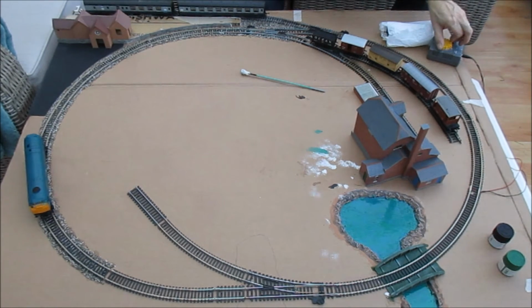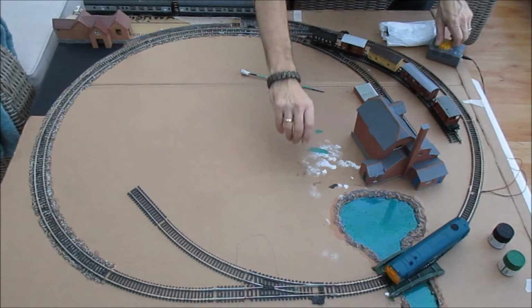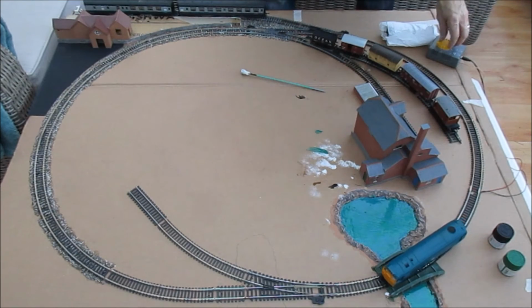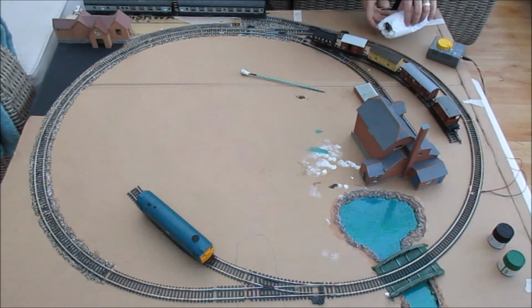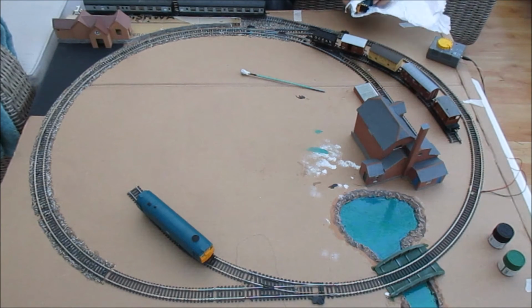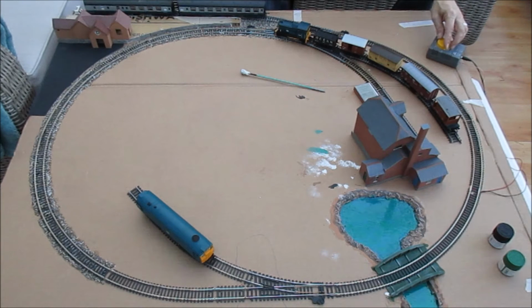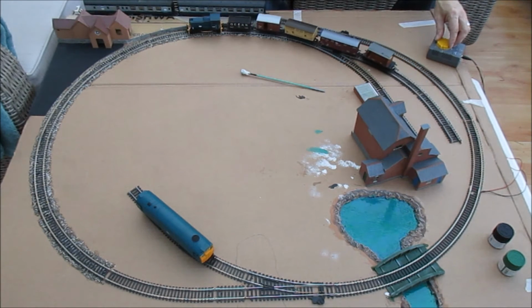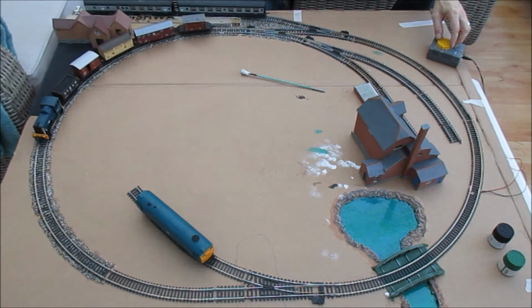So I'm just going to show you this going into the other little feature that I've got here, which is a little stabling point for my diesel, so that can stay in there, and that means then I can run another little loco if I want out the goods yard. And I recently got this immaculate little 06, and this is one of the newer ones, so it's a beautiful runner, lots of lovely detail, beautiful paint job.